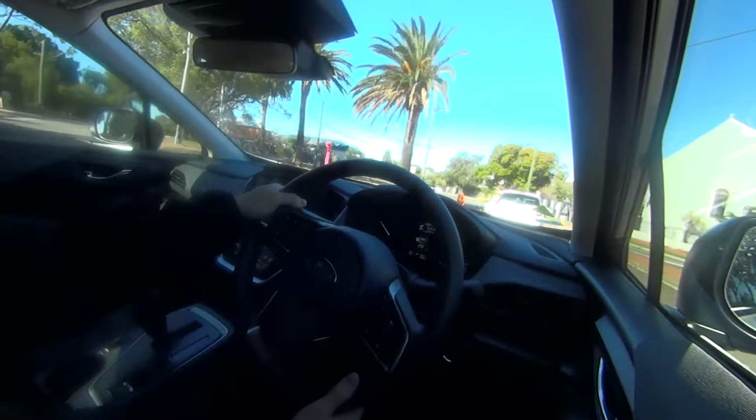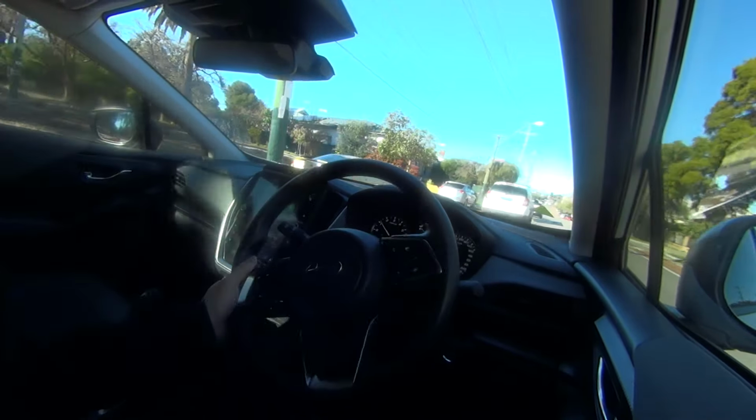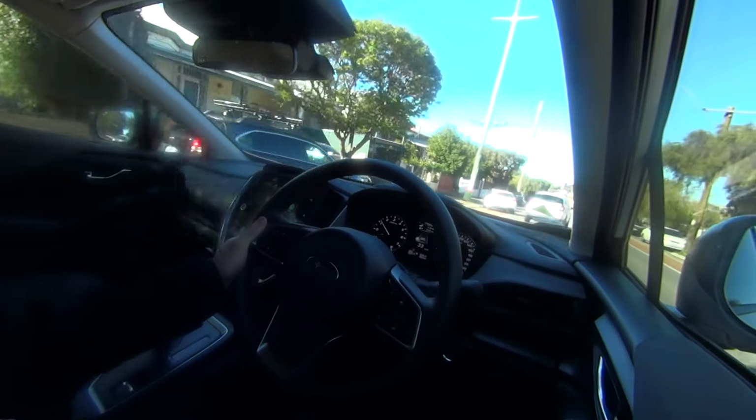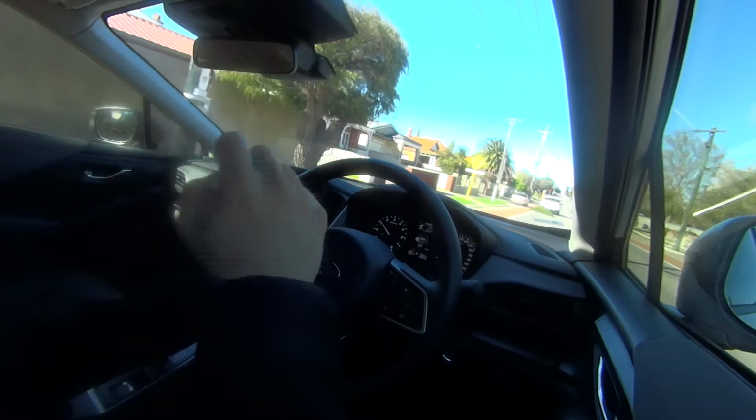drivability. The transition between electric and petrol power is seamless, and I must say this CVT does a good job of keeping the engine in its optimal power band without the annoying drone you sometimes get with CVTs. I much prefer this version compared to some older versions of the CVTs I've experienced in Subaru Outbacks.